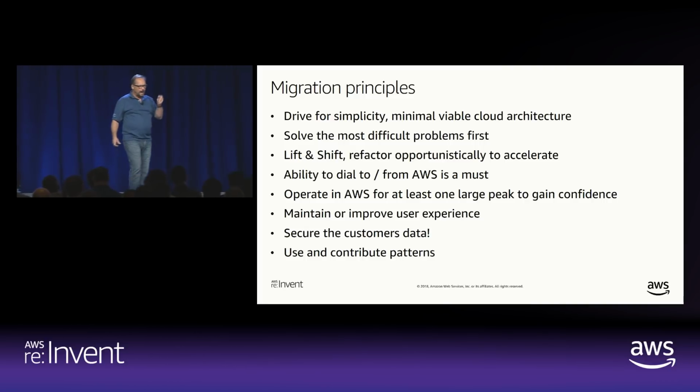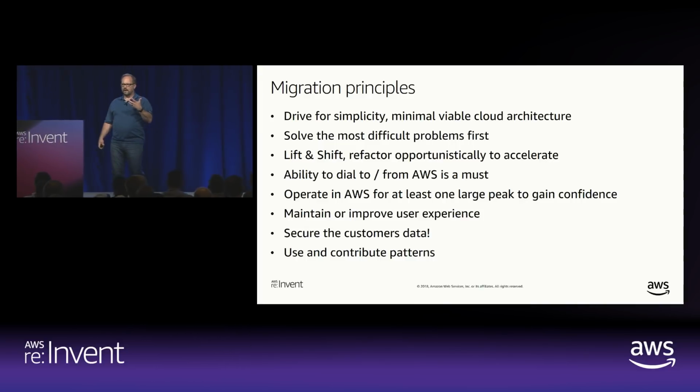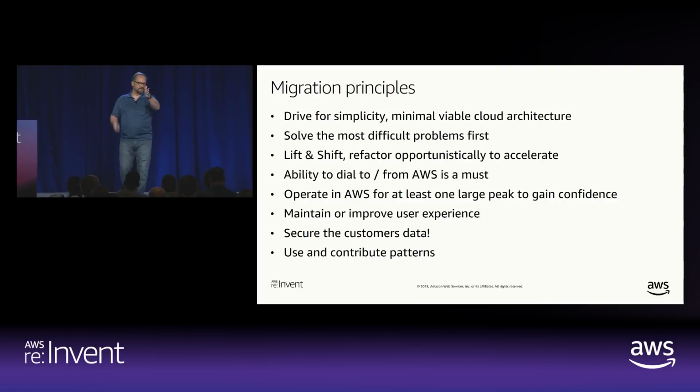Another thing was to operate in AWS. I talked about those peaks. It's one thing to run some load up there. It's one thing to run a capacity test up there. It's another thing for the business to have the confidence to actually run with their real users at the load that we drive in our peak periods. We said that whatever we get up there, we need to run through these peaks, then we'll have confidence and move forward.